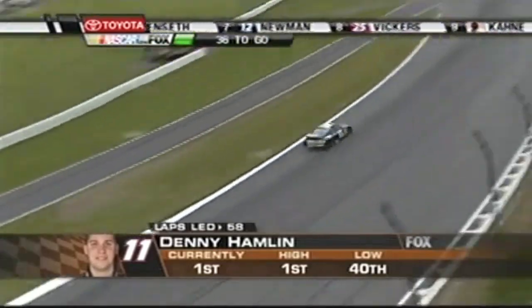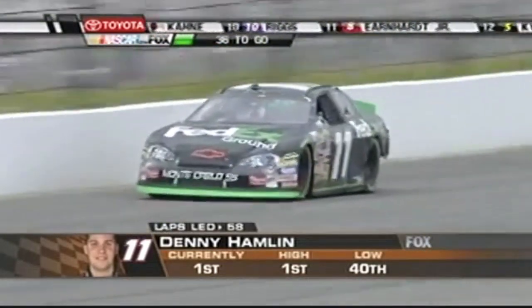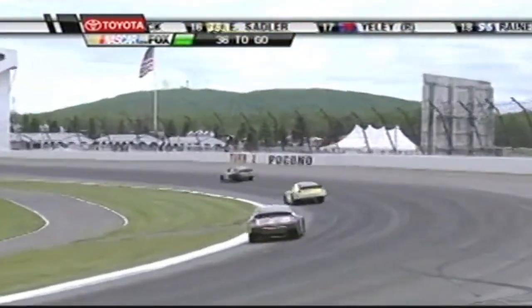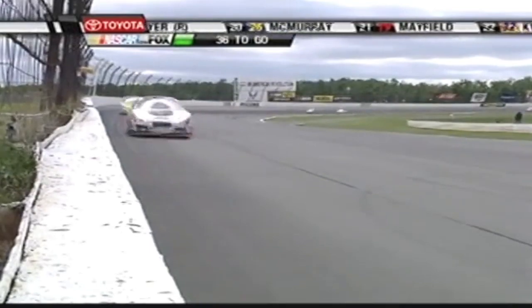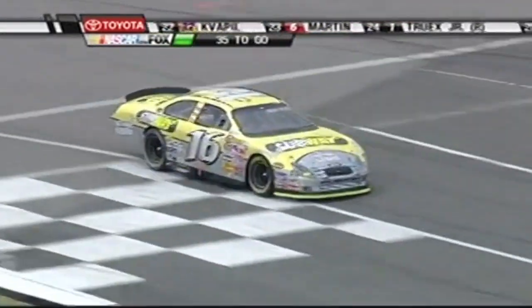The driver who has led the most laps at Pocono in 56 races has gone to victory lane 29 times. That's a pretty strong average, including 4 of the last 5, the exception being Brian Vickers, who led 121 laps here last June and finished second. I think we're getting the answer. Here comes the 16 to pit road right now.